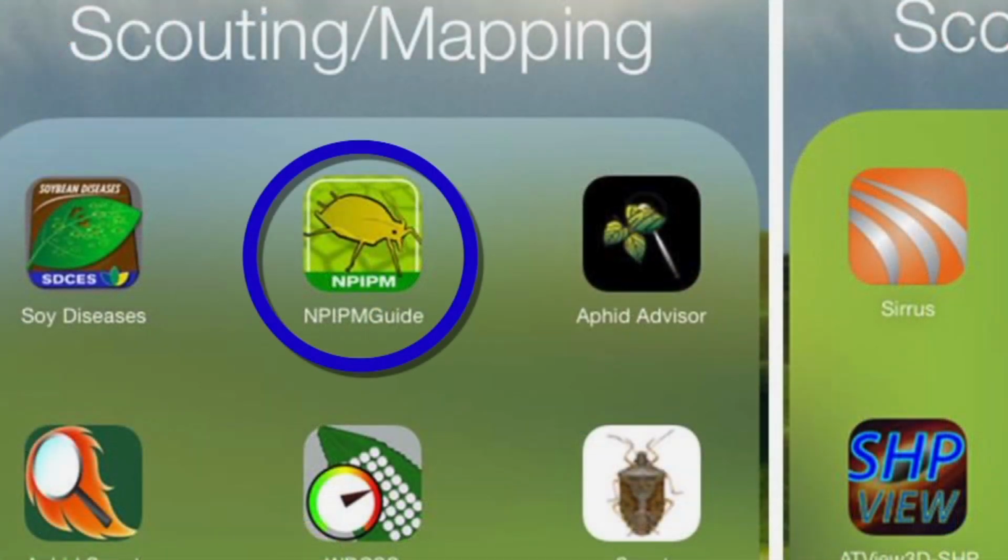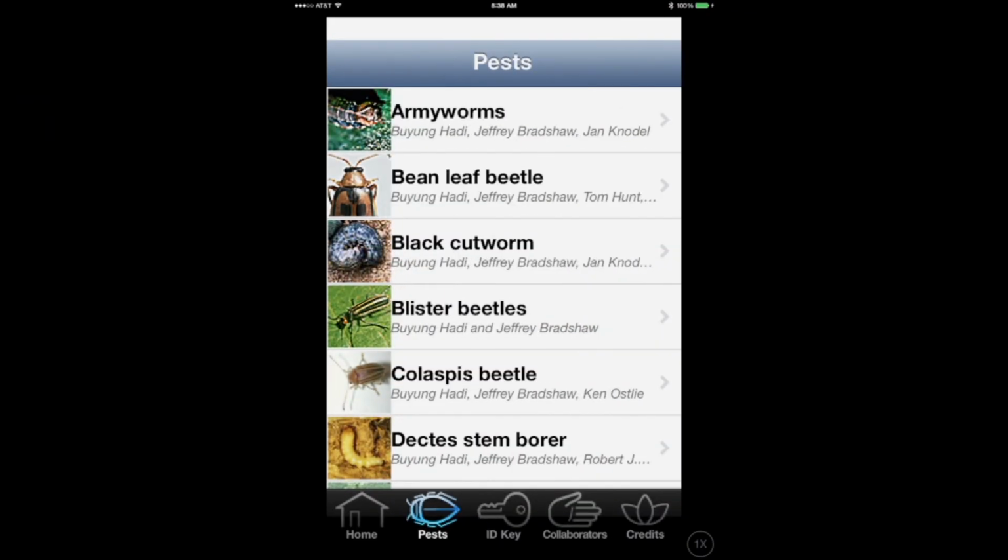Another one is the NP-IPM Guide, the Northern Plains IPM Guide. It's another soybean guide. It's a Northern Plains Integrated Pest Management Guide. You can go in here. It gives you a drop-down list of all the pests that you may find in your different crops, an ID key for all the pests that can be found on soybeans.